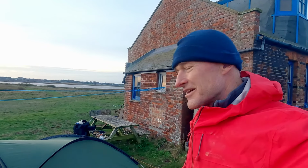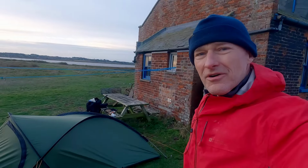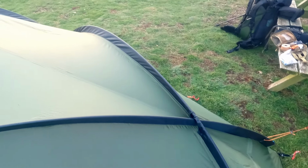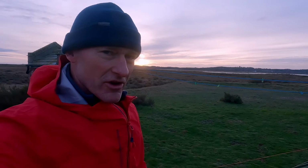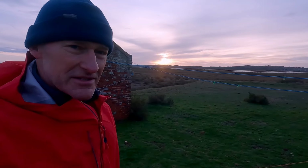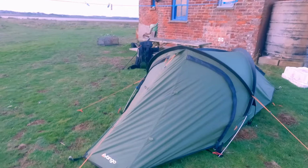I stayed out last night in my Vango Hydra 200. It's a 2-person tent, absolutely fantastic for overnight wild camping. It's a semi-geodesic design, which means the poles cross over each other at the back. It's got exceptionally good waterproofing of 5,000 millimetres of static head pressure that it can withstand before leaking.